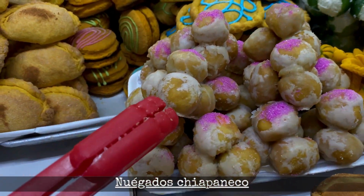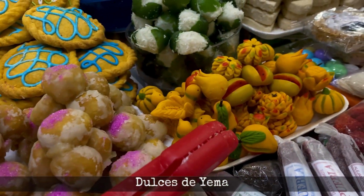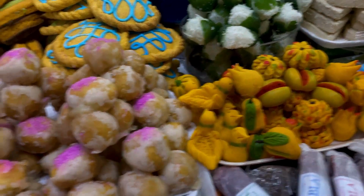These are like little donuts. It's a mixture in between cake donut and dough donut. And these sweets made of egg yolk we tried at the last festival.